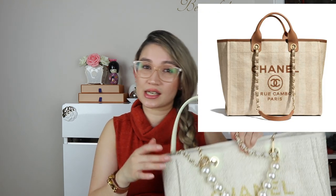That's another point that I wanted to add, is that why I particularly like this model is that it has leather on the chain strap, whereas the one with the top handle does not. However, I just found out that this season of Chanel, I think the 20P collection, has come out with Deauvilles with the top handle, and they now have the leather strap on the chain. So that's a fantastic feature that they've added.